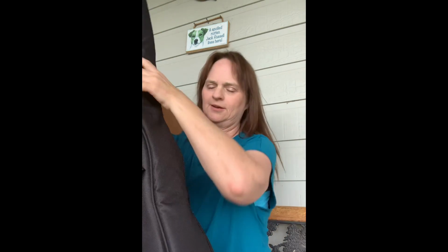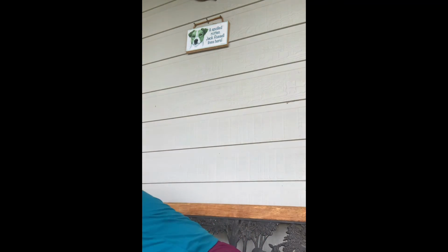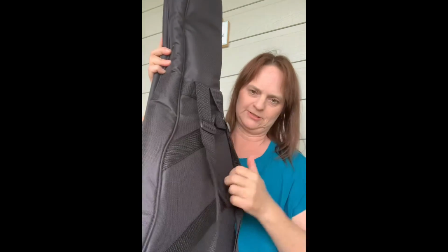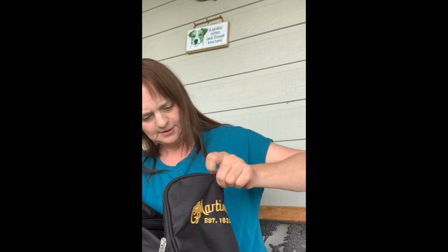So it's in this little bag. I've seen this Martin bag so many times. So it's a box with some bubble wrap. Big box, nice box. And so this is the Martin gig bag that it comes with, really nice. Has little backpack straps. It's made for travel. It's actually really light. It weighs about 10 pounds. Oh.